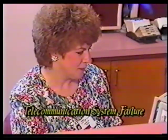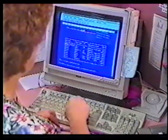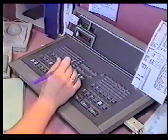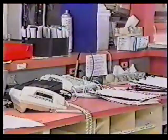In the event the radio page system fails, the switchboard will make an overhead announcement. The switchboard will then make overhead announcements for emergency and urgent pages. If the overhead paging system is not operational, you will receive this announcement on your computer terminal.